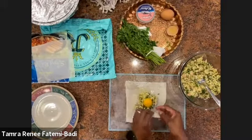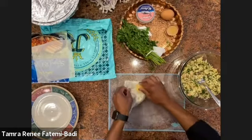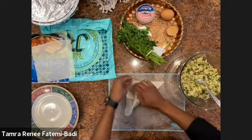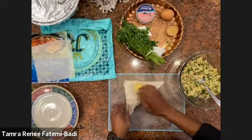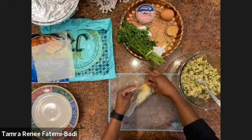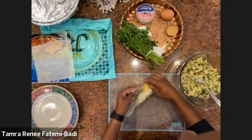And then I'm going to fold this over like that. Ensure the yolk doesn't spill out. This is where it gets tricky, and I'm going to probably have a disaster on my hands.